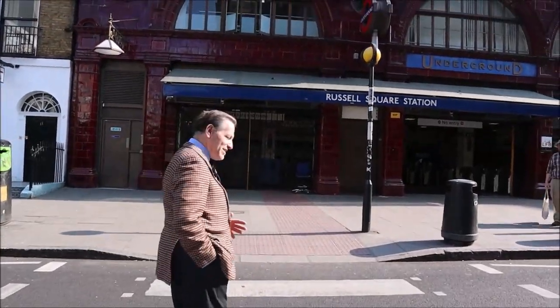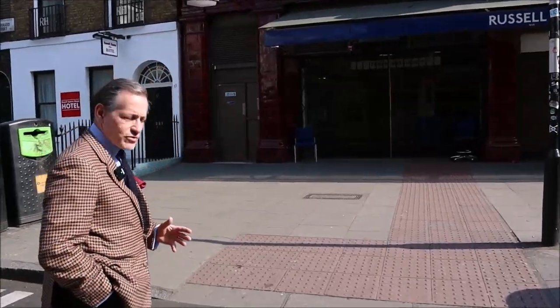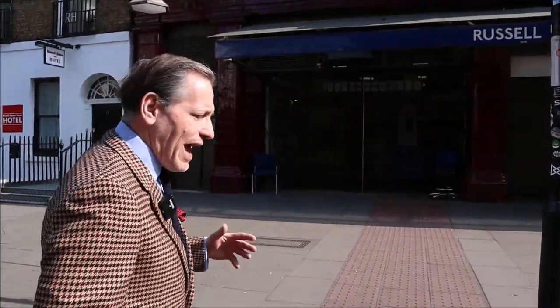Because I'm a great believer that, although the London Underground is of course of practical importance to everybody, and people use the tube as a working place to get from A to B, there is a huge amount of beauty on the tube. And I just want to point out one little example of beauty in my local station, Russell Square Tube Station.